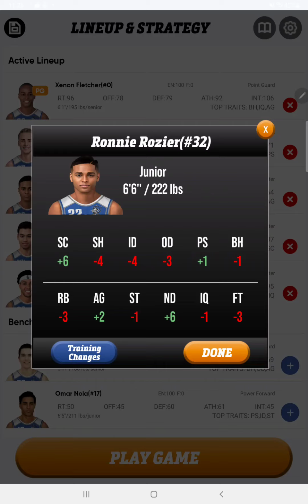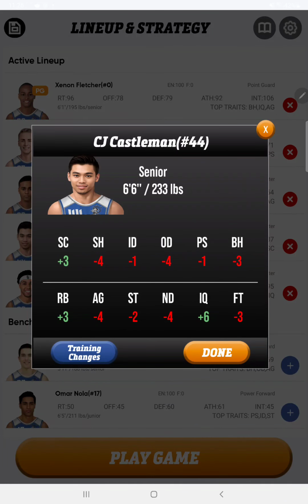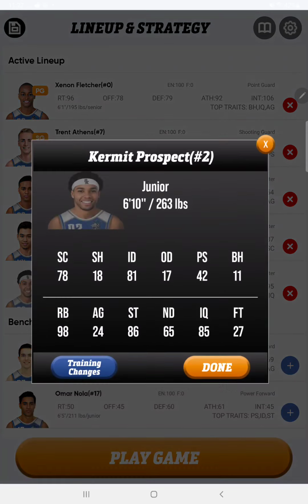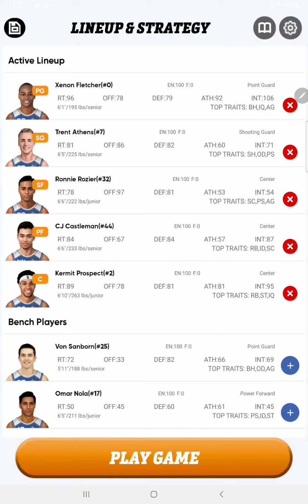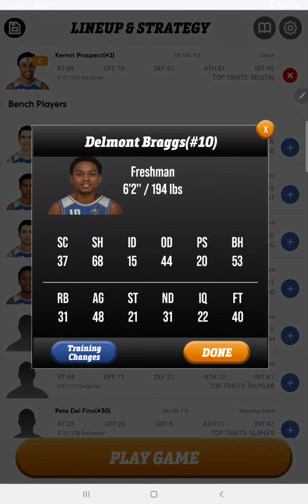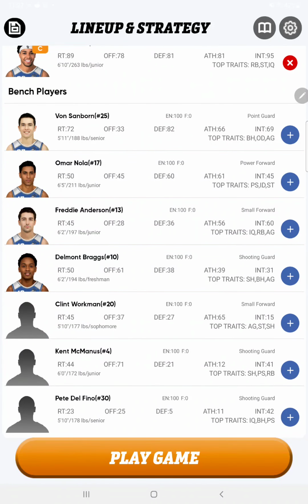Okay, so Ronnie improved his scoring and his endurance, but he kind of digressed across the board. CJ, again, we just didn't have a good week of practice. How did my big man do? Kermit, okay, rebounding and outside defense, super. Let's just take a look at a couple other guys. Yeah, Delmont, my freshman, after such a strong camp, is regressing a little bit. These guys, though, it looks like we had a good week of conditioning for whatever that's worth.